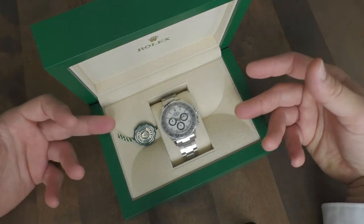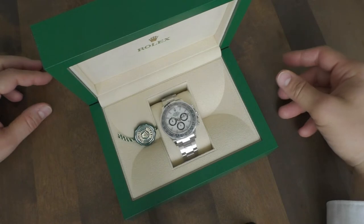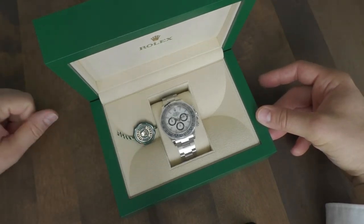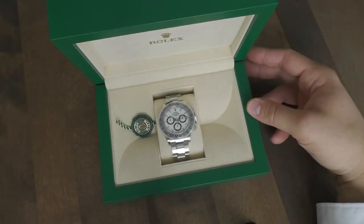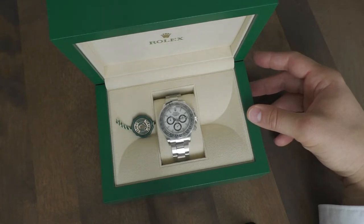So these Pandas, especially in new and unworn condition from 2021, the second-hand gray market price is now nearly three times, so not just double, but three times more than the retail price.